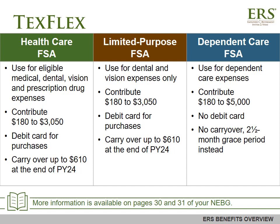To use your Dependent Care FSA funds, you can upload claims through the TexFlex website or mobile app after incurring the expense. You can also submit a claim form by fax or mail after incurring the expense. See pages 30 and 31 of your NEBG for more information.